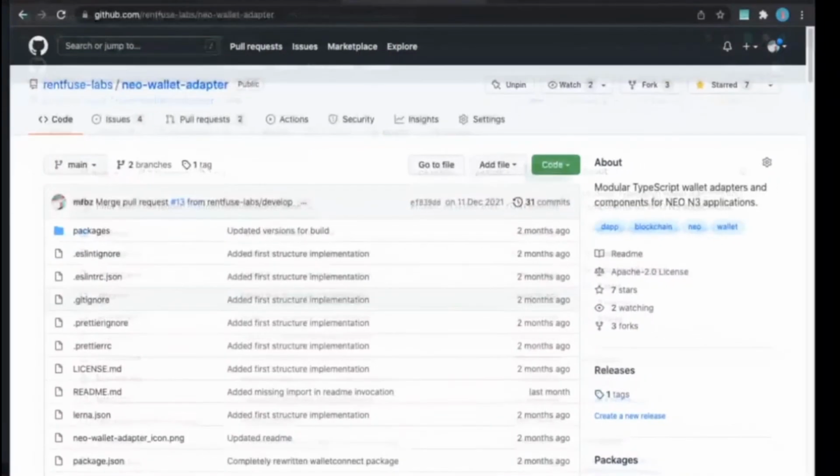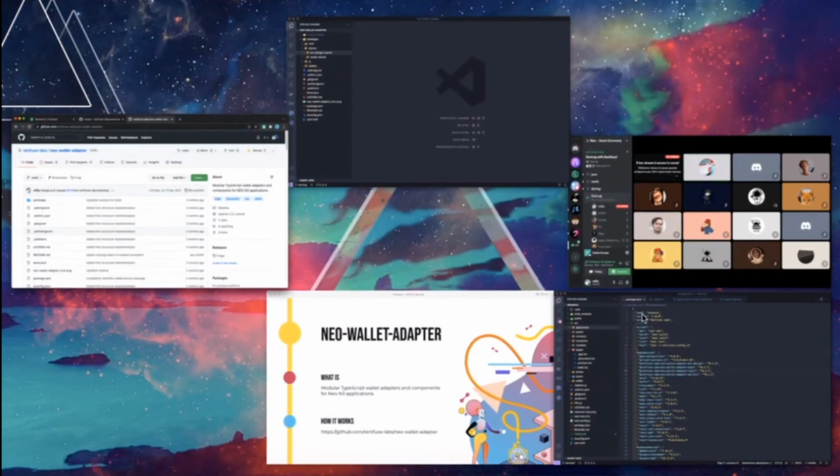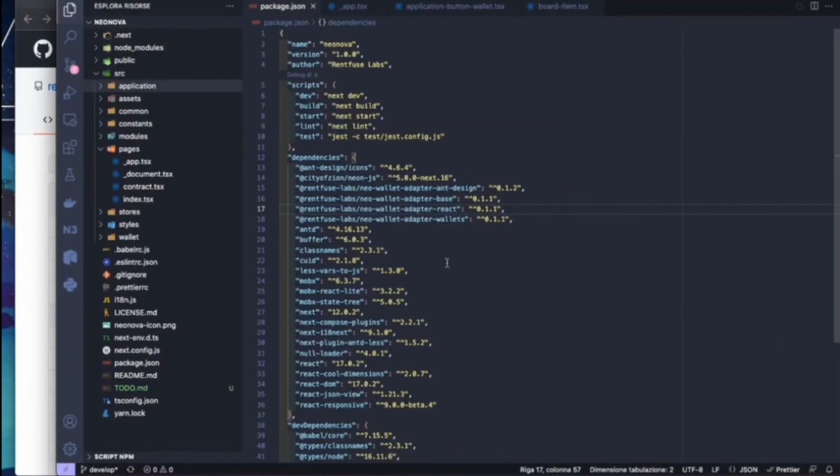So a real implementation of the adapter. So we have it here. We are in the NeoNova package. Also, this one is on GitHub. And our idea was that this could also serve as a reference implementation of the Neo Wallet adapter, a production-ready implementation of it. This is a Next.js application. And you can see at first the package.json, the basic packages we need. In this case, we are also using an Ant Design component library, so we have that one too.